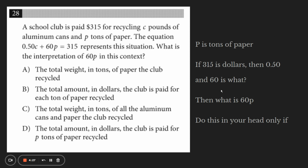But if we look at the end there, we see 315. And where else do we see 315? How much the school club is paid. So we know 315 is the pricing. And then we know 50 cents and 60, right? We know that's money, right? Because what else could that be if I only have pounds?